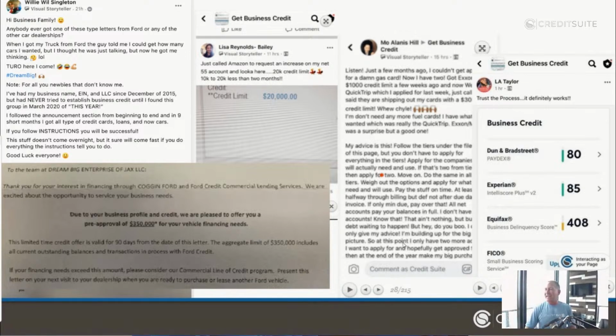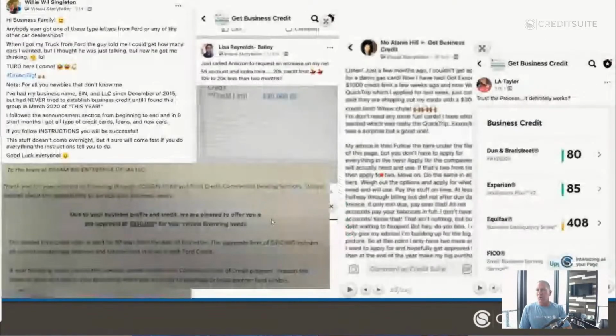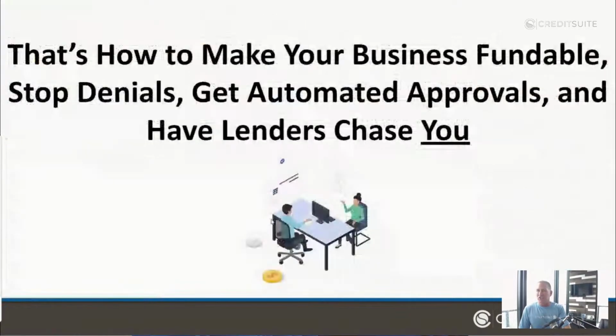$350,000 in financing, auto financing, without a personal guarantee and without a personal credit check. Okay, as this guy says, Turo, here I come, right? So he's actually building a rental car business and got $350,000 in financing for autos without a personal guarantee and credit check. So it just goes to show, I'm going to show you 100 of these today. So we've got a lot more approvals to look at, but I just want to show you what happens when you actually get it right.